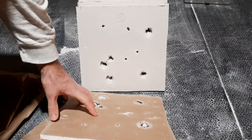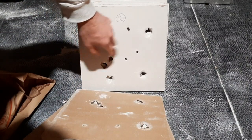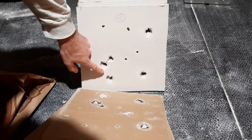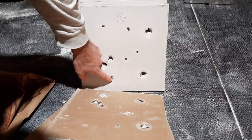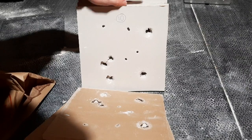Okay, now we're on the 10th sheet, and you can see the TTSX is expanding more. Massive holes here, guys. Look at this. Look at these federal fusions here. That's like an inch and a quarter diameter hole here. The PPU, the AccuBond, huge holes.